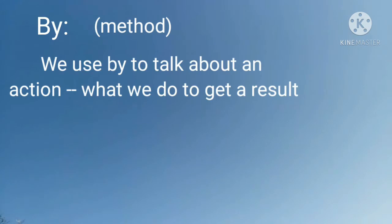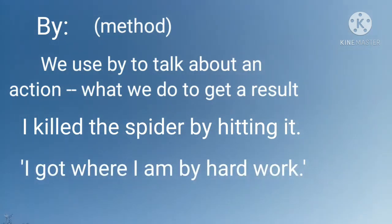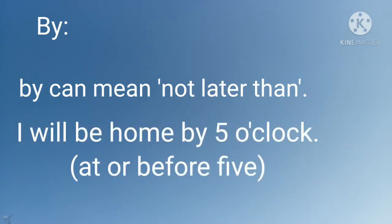By method. We use by to talk about an action, what we do to get a result. I killed the spider by hitting it. I got where I am by hard work. By can mean not later than. I'll be home by 5 o'clock, at or before 5.